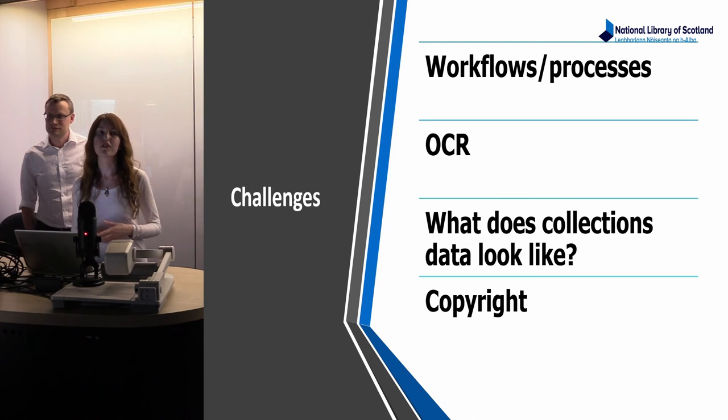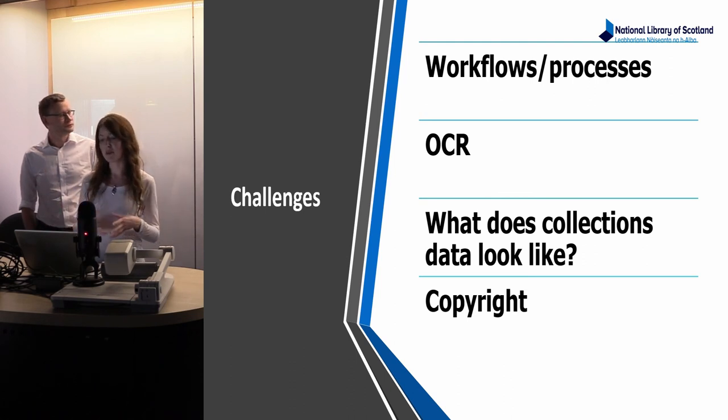OCR is a challenge for us as well. So our mass digitization program isn't a single material digitization program. It's not a newspaper digitization program. It's an everything digitization program. And that means all kinds of materials are going through it from all historical periods. And so we're looking at the moment, or in early stages of looking at, how we might be able to have different OCR tools depending on different materials, and how we might be able to embed that in our workflows.